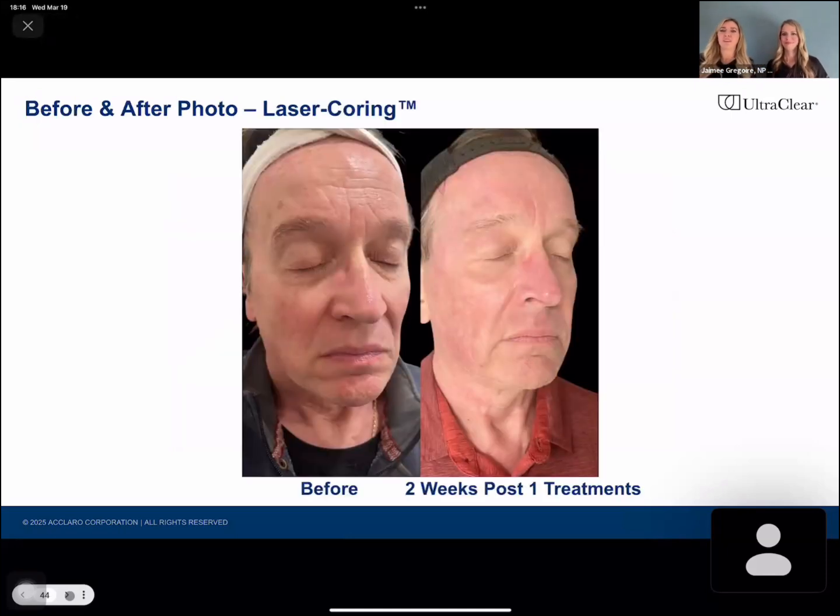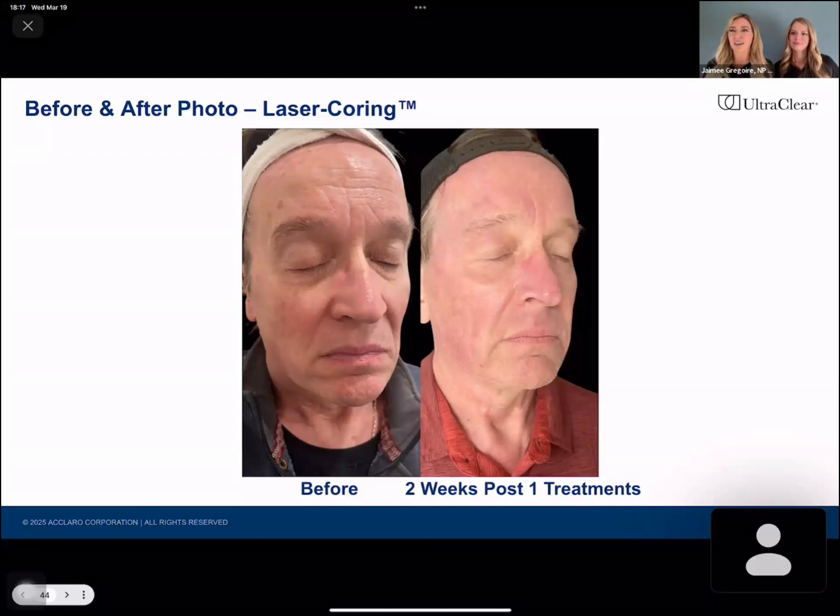Okay, so this is actually a fellow that we know. He does have some redness that we're going to go back through and treat, but this is 2 weeks after his coring. If you look at the remodeling around his mouth, that's where I'm really shocked. Look at his chin. The chin is unreal. He definitely looks younger. We do have some redness, like I said, that we will fine tune at his 4-week mark. But the remodeling around his mouth, the smooth skin that he's experiencing, and this is just the beginning.